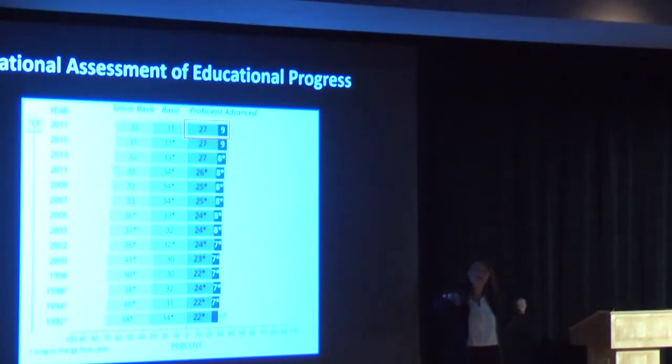And let me tell you, when you look at the questions you're asked at the below basic level, they are very, very basic questions. So being at the below basic level is a pretty significant thing. Those are the people who are probably going to struggle to read and follow doctor's orders, for example.